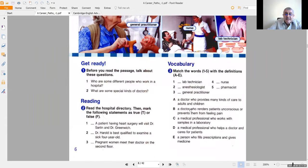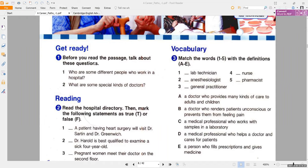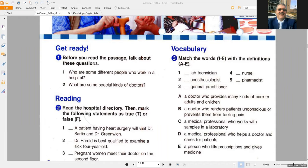Now we have some definitions about vocabulary. This is very important. You have to know the meanings of the words in the class. So we have to match the words: lab technician, anesthesiologist, general practitioner, nurse, and pharmacist with A, B, C, D, and E. Now, number one, lab technician. Yes, very good. It is C.